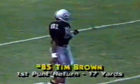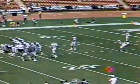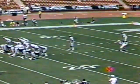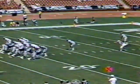An illegal formation call against San Diego. The Raiders will refuse it to make it 4th down, as Tim Brown is set up to return the kick of Ralph Mojenko. And Brown, right now, he's at the 41-yard line. Now to the 40-yard line in Raider territory. So Los Angeles, after this, if he has any kind of return, starts with their best field position of the afternoon. We're still scoreless with 6:52. That is the time remaining. We're in the first quarter. And as you follow the flight of the ball, you can see a lot of people went to the beach today.